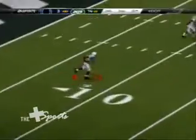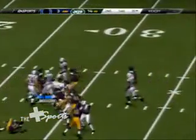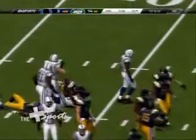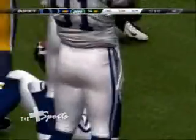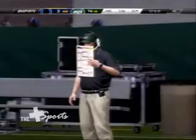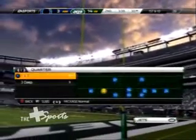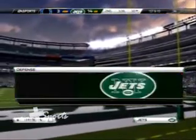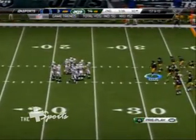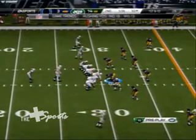Walk the line, a deep drive. It'll be returned by Sims. Sims into the corner, and he turns around and he's taken down. So, Hasselbeck and the Colts will go back on the field, down now by 11 with 3:39 to go in the first half. 14-3 is the score in favor of New York.